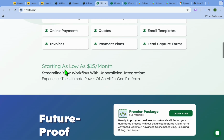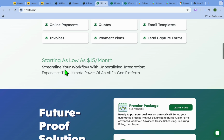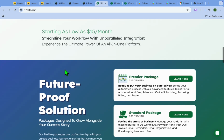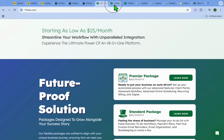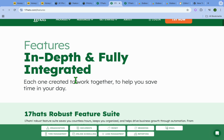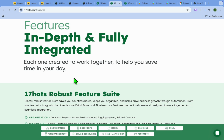And their invoice and quote generation: you'll be able to quickly generate quotes and invoices that look professional and easy to read. And they also offer a client portal that is built in, so you'll be able to use their email templates to help you communicate efficiently with your clients.